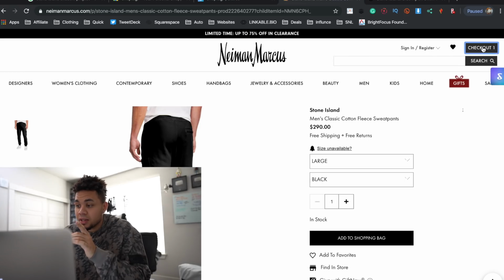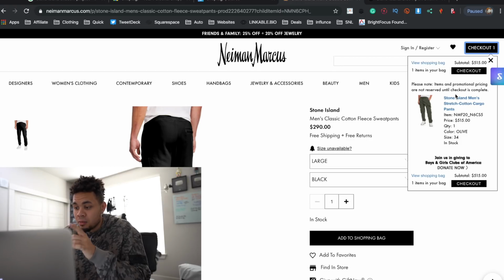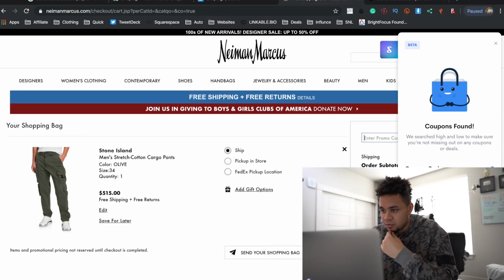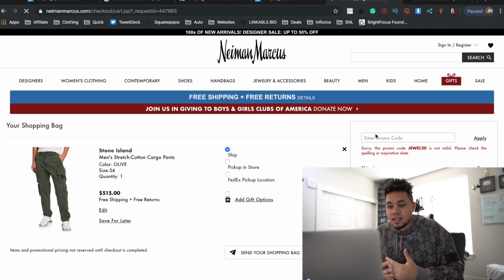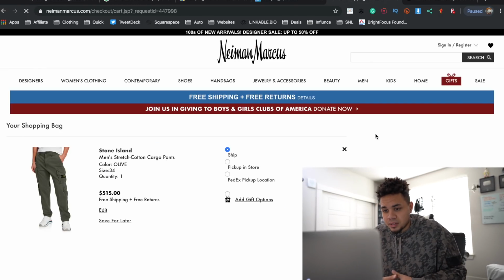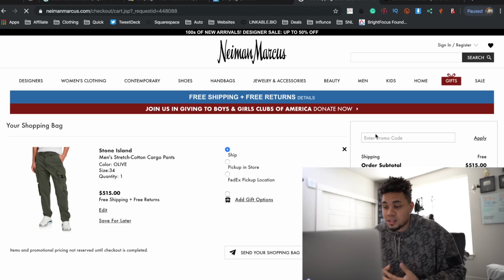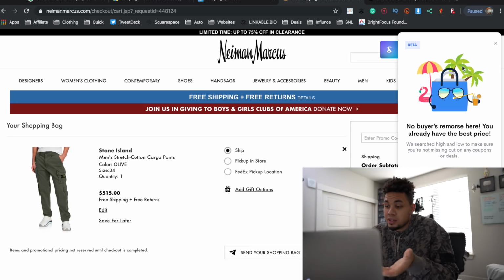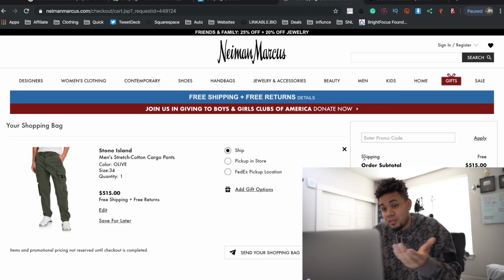Another thing that I really like, when you do check out, it automatically tries to apply coupon codes if there are any. So this will save you a lot of time. Boom, as you can see, coupons found from Shop Tagger. I feel lucky. I'm gonna test out all the codes for you. That one doesn't work right now. Let's wait it out and see if anything comes up. This is a nice little feature, the fact that it just does it for you and you just sit back, relax, eat snacks. And then, if there isn't a coupon code at the time, it says no buyer's remorse here. You already have the best price, $515.